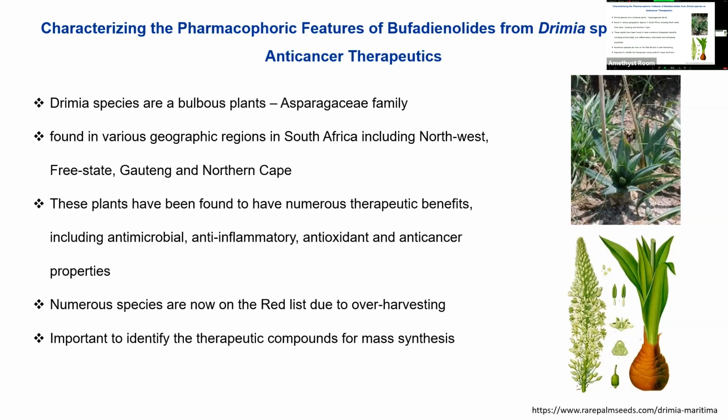These plants have been found to have multiple beneficial effects, including antimicrobial, anti-inflammatory, antioxidant, and anti-cancer properties. Because they have all these therapeutic effects, they are now found on the red list by SANBI, our South African National Biodiversity Institute. That means they are endangered because of overharvesting. They are used in a lot of traditional extracts, and therefore they are being overharvested, and we are running out of them very quickly.